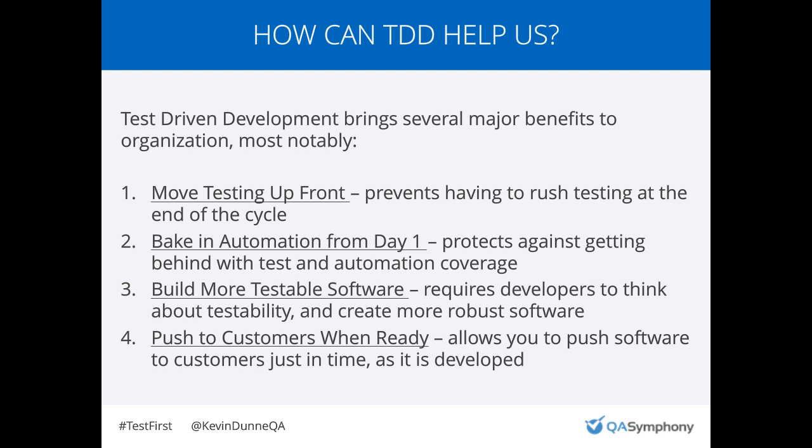And then they end up building up that technical debt of having to bake in automation later on. And it becomes harder and harder as you forget how the application might be architected, especially to hook in code at the unit testing level. It really does make sense to do a lot of that from day one. Your software ultimately should become more testable.